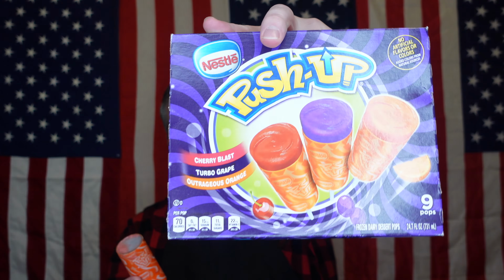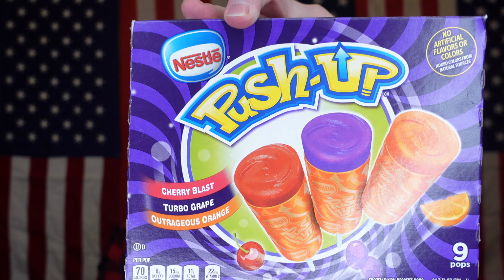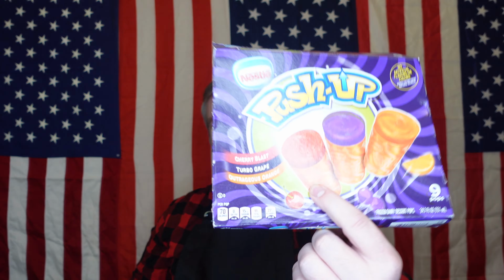I'm gonna give the Cherry Blast for what it is. I mean, realistically speaking, it's Nestle. It's a name brand, but as far as overall quality, this is about second tier, scale of 1 to 4. You know, economy, average, premium, super premium. For what it is, I'm gonna say the cherry, this one right here, I'll give it like a 90.